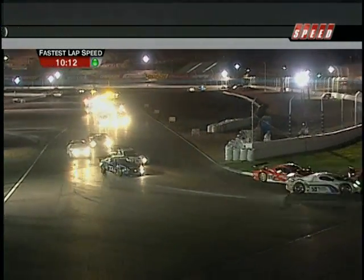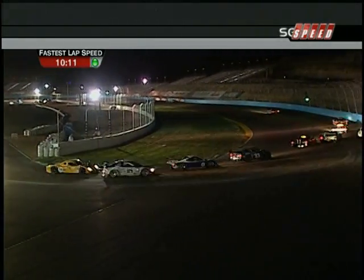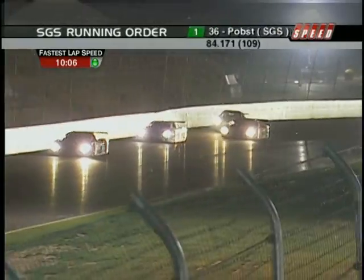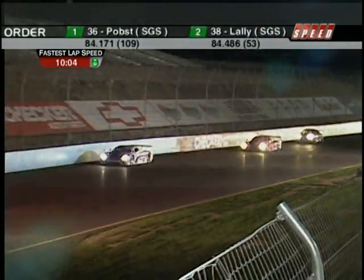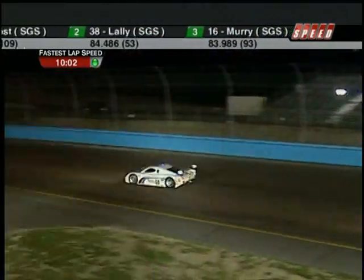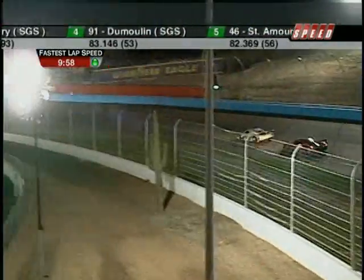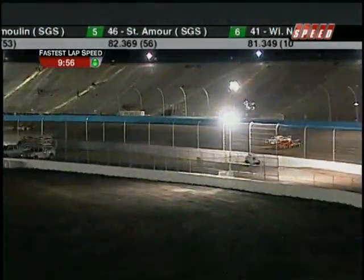Look, 3 wide. Oh, Andy Wallace, nice move. Wallace really forced his way up through there. He's well down in the order in this one due to that heavy incident and accident before with Milcaduno. But Andy not giving up. No, he's not giving up. He's trying to get a lap back. It's too little, too late for him right now. The rest of these guys are racing for position.